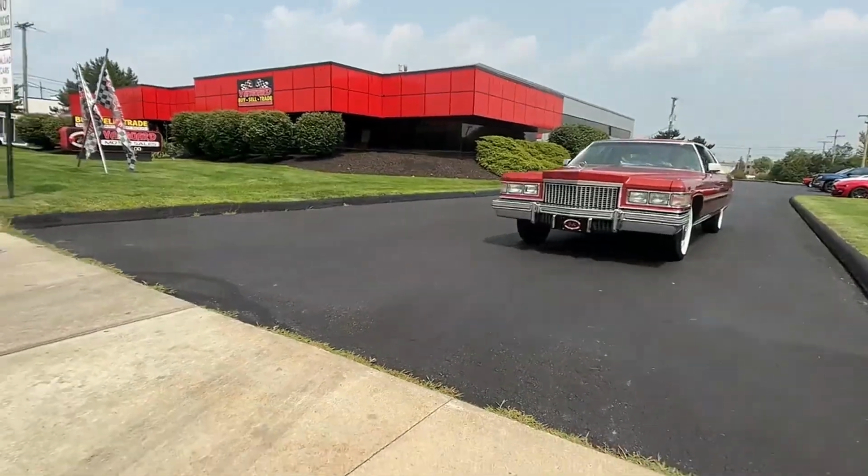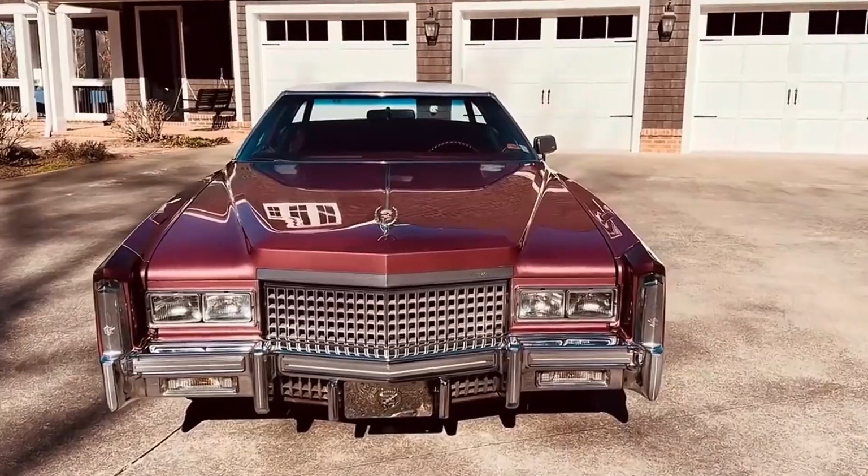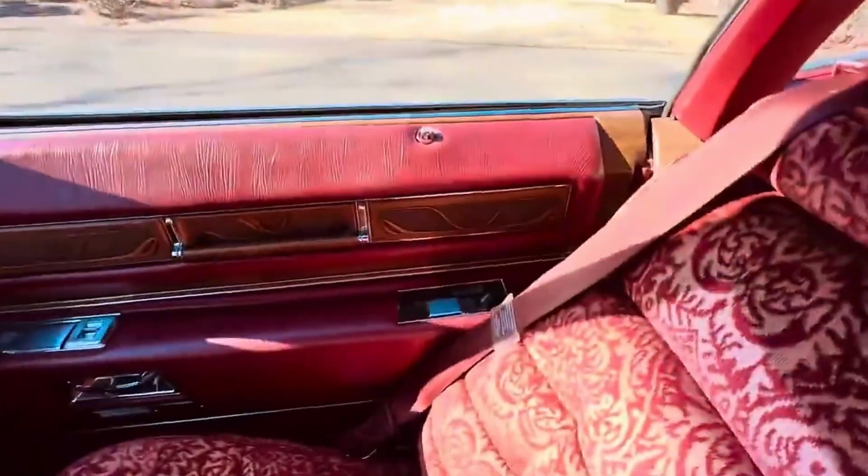Despite its heavy price tag of $12,479 back in '76, today, you might find one for about $5,000, making it more attractive for classic car enthusiasts.